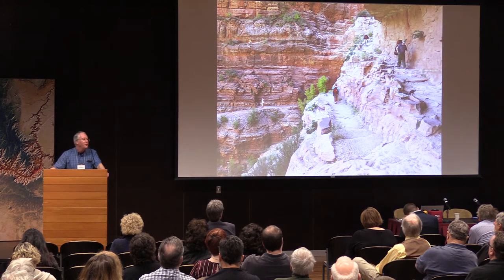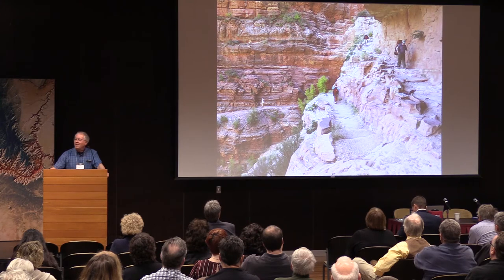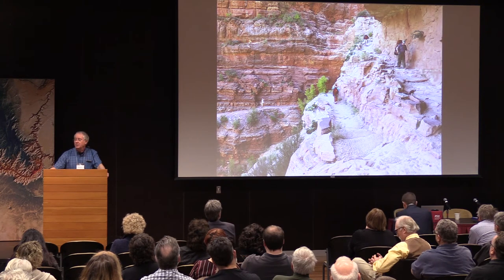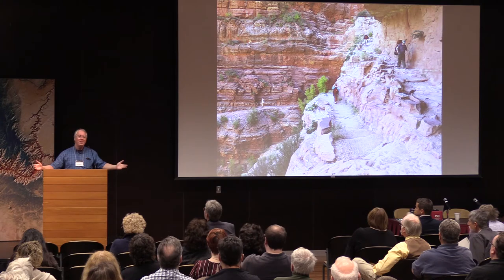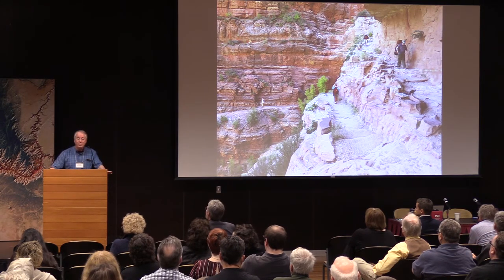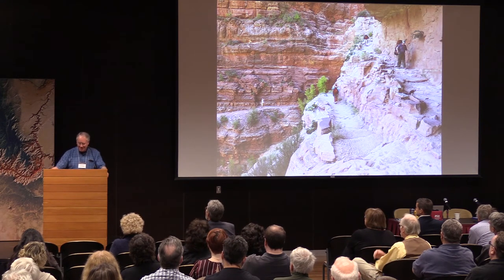Here's a typical view down in the canyon. This is the South Kaibab Trail up near the top. Obviously this is a completely different experience than what visitors on the rim would have. For one thing, there's a potential danger. You walk down into the canyon. It's very seductive. It's beautiful. It's an easy trail going down. But of course, the problem is you have to get back up, and the Park Service is just very concerned with that. And people die there, and we'll be hearing more about death in the Grand Canyon tomorrow with Ken Field's talk in all the morbid detail that you want to hear.